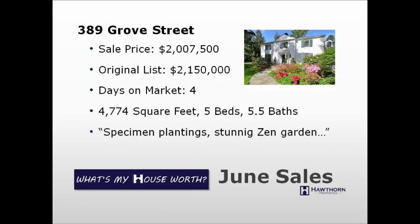Some really nice descriptions of the plantings. Yeah, this is a cool property. I mean, this is the Sabrina Lake. It abuts Sabrina Lake. Has a really neat backyard with a pool, a nice garden setting, a Zen garden setting, as per the listing agent.